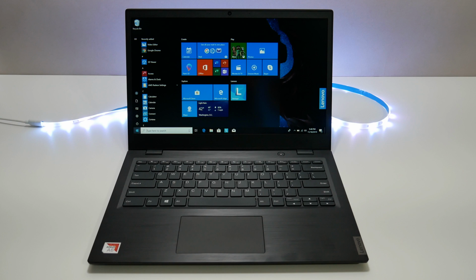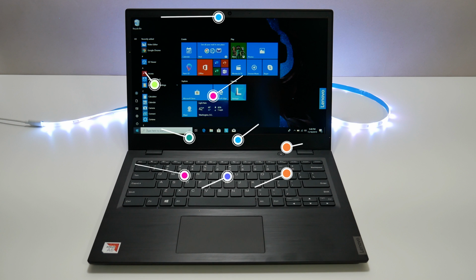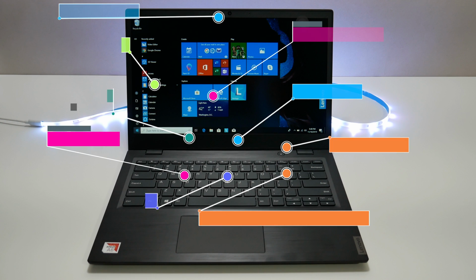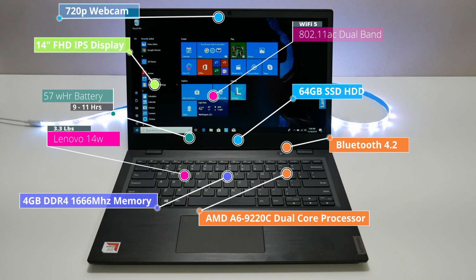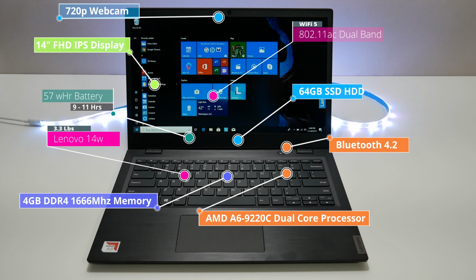First, let's talk about the specs. Our unit came with a 7th generation AMD A6 9220C dual-core processor, 4GB DDR4 RAM, 64GB hard drive, 802.11 AC Wi-Fi plus Bluetooth 4.2, 720p webcam, 14-inch Full HD IPS display, AMD integrated graphics, 57 Wh battery, and weighs only 3.3 pounds.